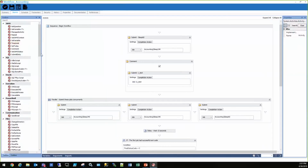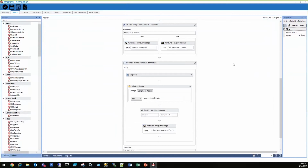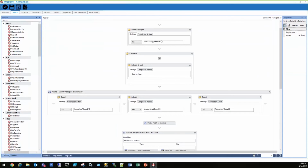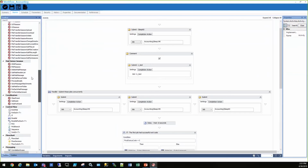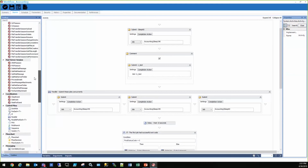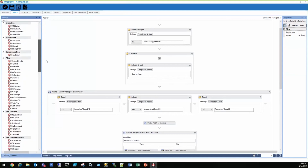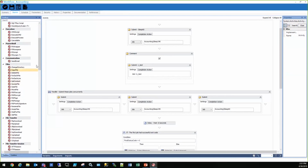Now this is a very robust editor that allows you to not only tie your jobs together in sequences and parallels like we saw in that sequence execution method, but we also have the ability to pull in control flow logic. So we can put in if statements, do whiles, for eaches, as well as countless other objects that are available to you over here in the toolbox on the left-hand side. So everything from big data, we could pull down files, we could send emails, we could zip up files, we could encrypt and decrypt.